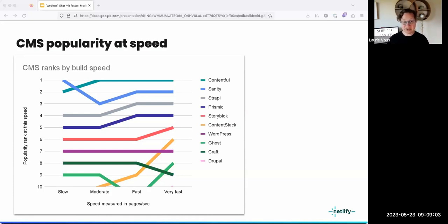of your site build? It's a good question, and the answer seems to be not very much, or at least not enough to affect the popularity of various CMS as sites get bigger and faster. This is the same kind of graph as the one we just showed before, but you can see that the lines are mostly flat. Contentful and Sanity start off being the most popular CMS, and they're still the most popular CMS at the far end. And that's good news because everybody hates changing their CMS. And if you had to do that to get faster performance, that would be really annoying.